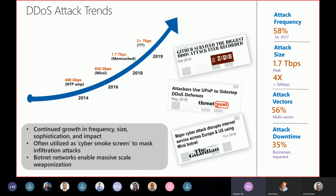Now, the other interesting aspect is that the DDoS attacks are mostly used as a cyber smokescreen to mask other infiltration attacks. So they are just the entry point. And once the DDoS attacks are successful in a given environment, then comes the next set, which is the enumeration or the lateral movement. So that's where it's extremely important to understand that these DDoS attacks are on the rise and what protections Microsoft provides to protect your applications in Azure against these attacks.